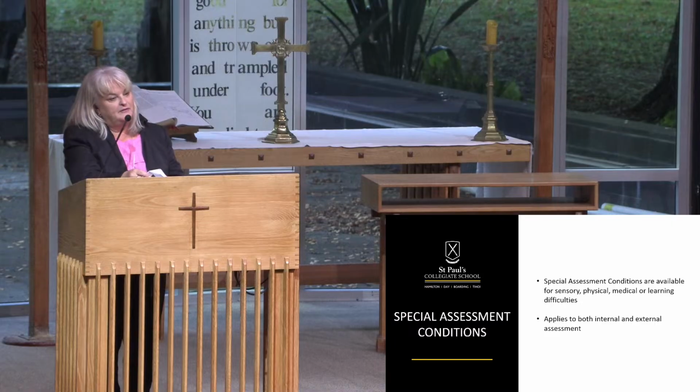If you're not sure and you think perhaps there is some reason that we could make an application, you can just email us and we will follow that through. The good thing for students who need some extra assessment consideration when they're sitting is that it applies to both internal and external assessment. NCEA will do the external exams for us and they will pay there, and then we can use anybody during the year to help students with any assessment that they might have. Even if you already know that your child doesn't have learning difficulties, there may be some time that a physical or a medical problem emerges.